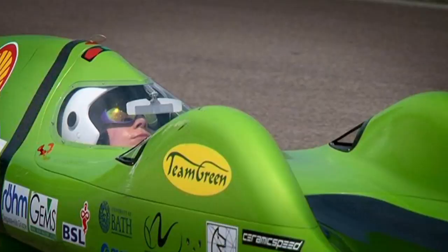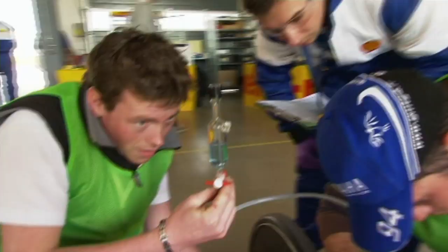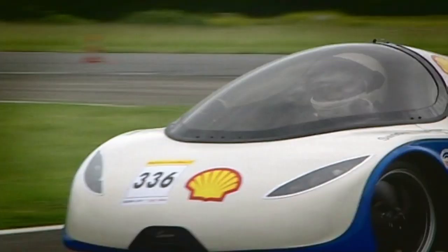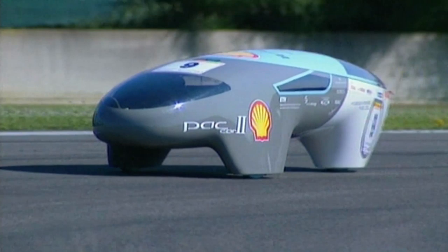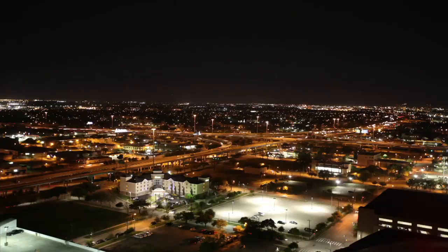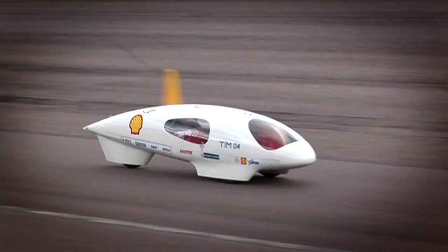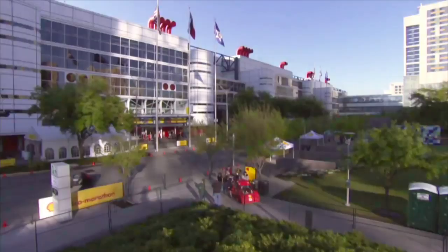The Eco Marathon is a competition to find the world's most economical vehicles. It's open to student engineers as a way to inspire them to design, build, and race the next generation of automotive technology. With oil running out and the number of vehicles on the planet set to double to 2 billion by 2050, these tiny cars offer a glimpse of the future. Start your fuel-efficient engines. Good luck.